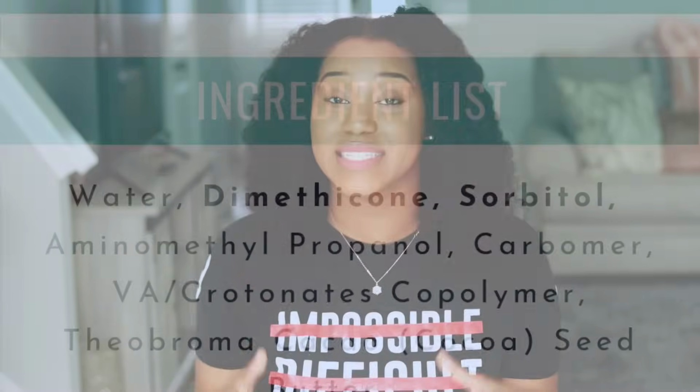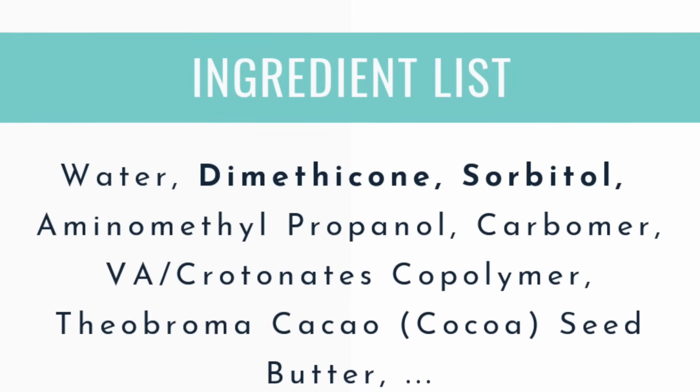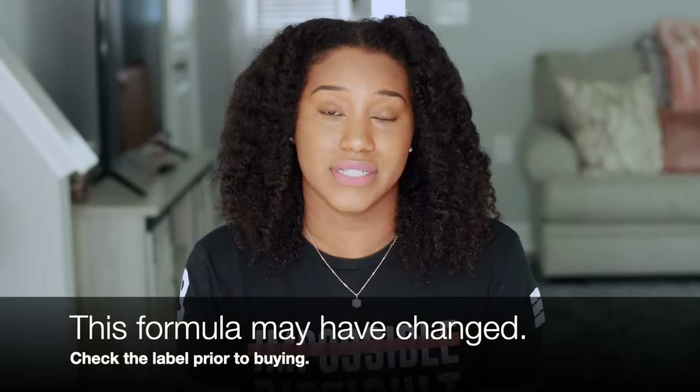Okay, you might be thinking, okay, yeah, that's great, whatever, water. However, because it's a jelly formulation, the majority of this formula is going to be water. So a lot of that moisture that's inside the formula, you want inside of your hair, okay? The second ingredient is dimethicone. Now, if you may be kind of hesitant on the silicones, it's okay, I understand. But it's going to help to also seal that cuticle.